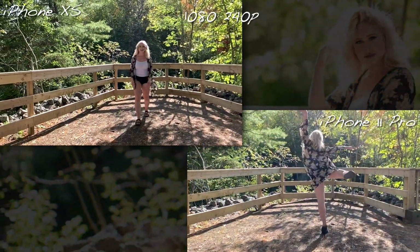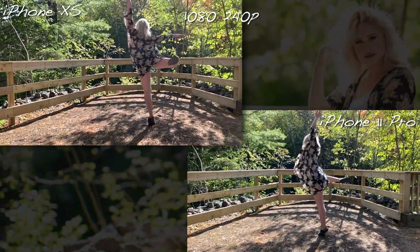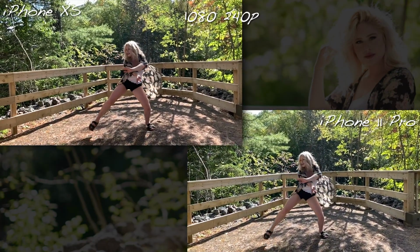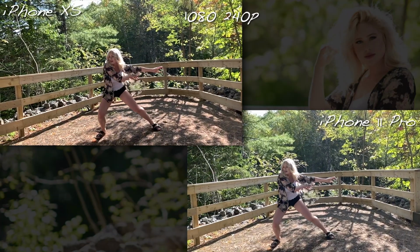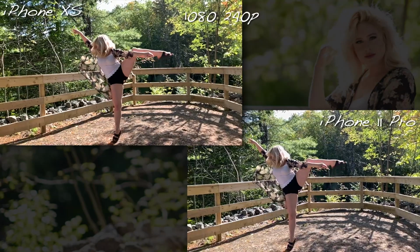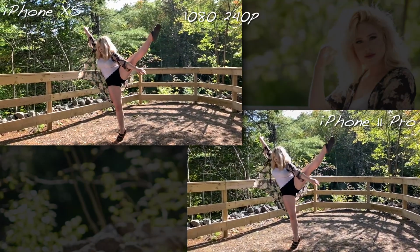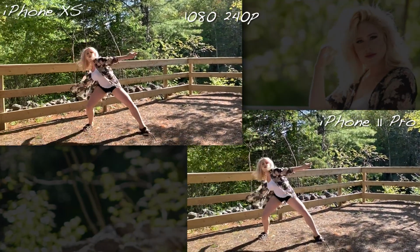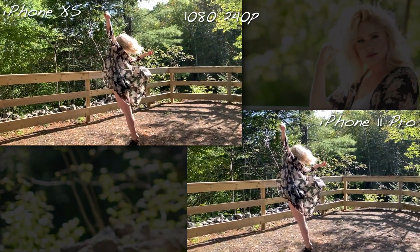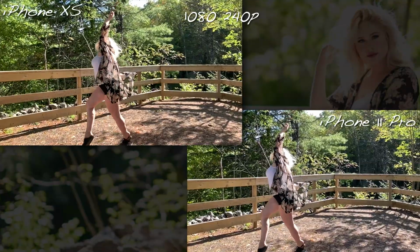Slow-mo. I love slow-mo. With the increased bandwidth going to the sensor in the iPhone 11, I was thinking we'd see a pretty big advantage in the slow-mo. When shooting 4K 60, it actually shoots 120 frames per second and combines every 2 frames in different exposures to give you a higher dynamic range. The iPhone XS is only capable of doing this at 1080p.